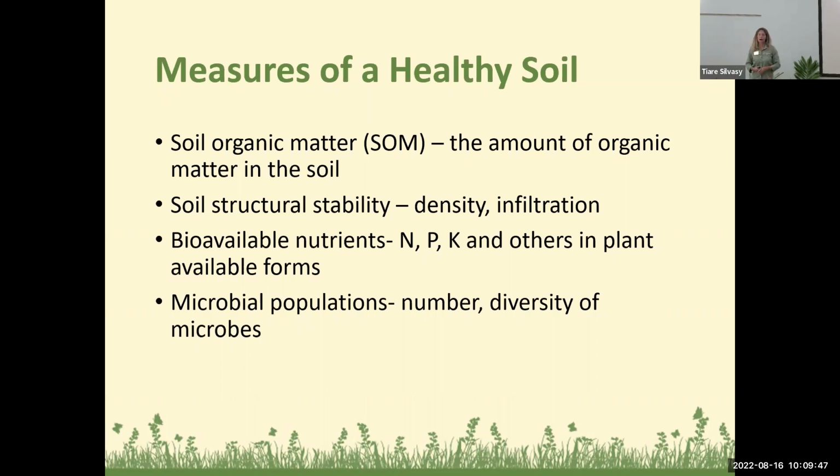The third thing is bioavailable nutrients. So nutrients that are in the plant form that the plant can use. We're just going to talk about nitrogen, phosphorus, potassium, but the actual form the plants use is not just straight potassium. It's like K2O. So we're not going to get into those kind of details today.